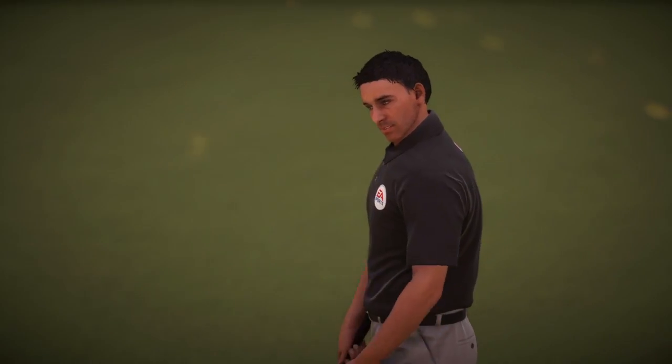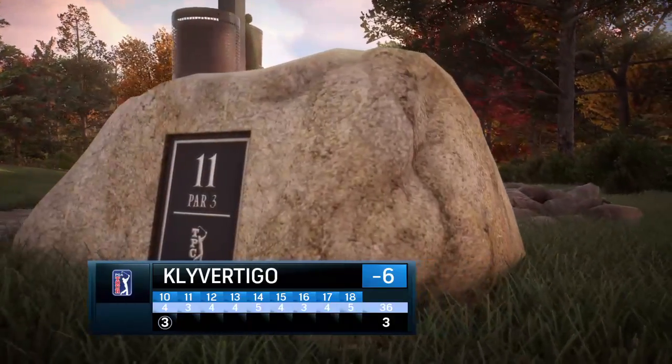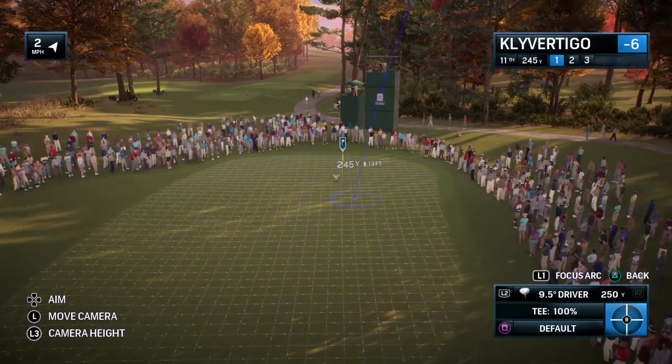He really has it going now. Back-to-back birdies. 11th hole here at TPC Boston. Frank, this is a stout par 3 at 231 yards. Plays a little bit uphill, and that big gaping bunker just short right. Have to avoid that.